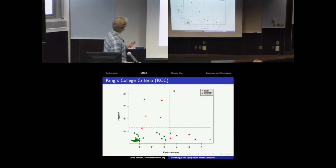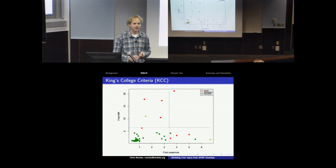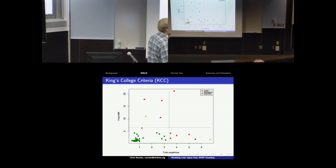I don't know how much time I want to spend on this, but this is the current criteria that people use to determine if somebody needs a transplant after an overdose. So it's just a statistical method. This is actually a subset of what I had access to as part of the King's College criteria. To meet King's College criteria, you have to have both high INR, so greater than 6.5, and high creatinine, so greater than 3.4, as well, and then separate from that, high arterial pH, and in addition to this, a high or bad coma score. But I don't have access to coma score or arterial pH in my data set. So this is what I have access to.